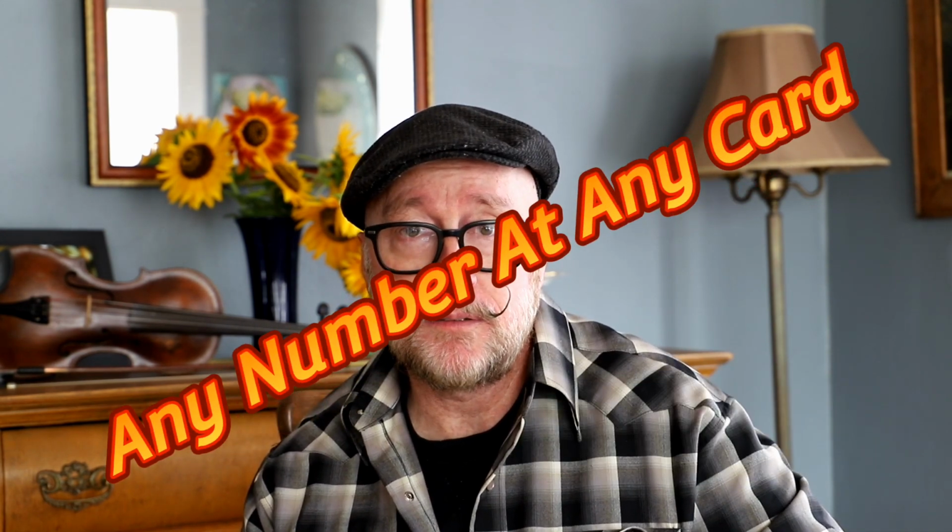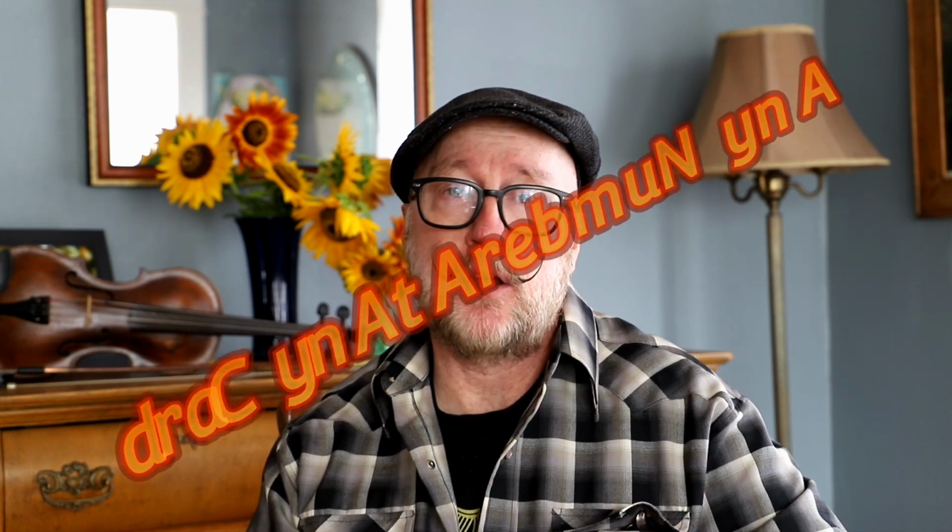Then there is, we all know, the classic any card at any number routine. And in this one, it's turned upside down and it's any number at any card. So you're going to have the spectator pick a number and a card. And when they go to the deck and spread it, there'll be the number that that person has chosen, and on the back side or on the face of the card is their chosen number. So it's any number at any card.